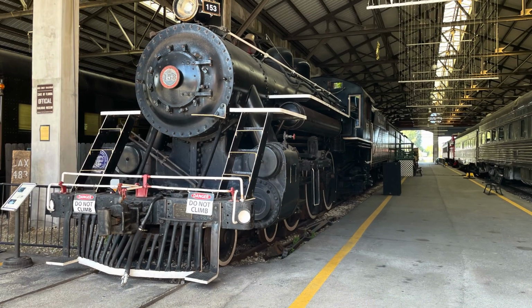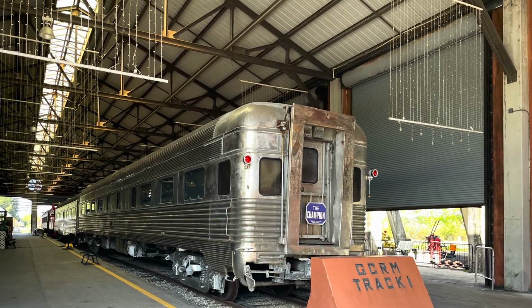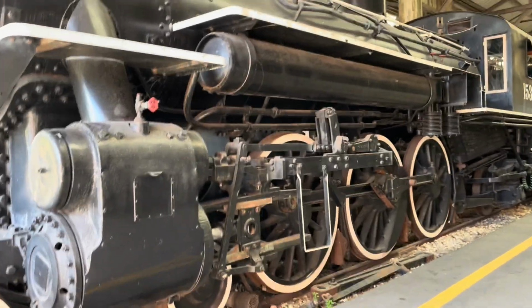So now we walked out, and the first thing you're going to see is trains, trains, trains all the way down. Now this train on the right, I believe, is the California Zephyr. It would go from Chicago, Illinois, all the way to Oakland, California.